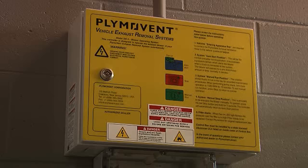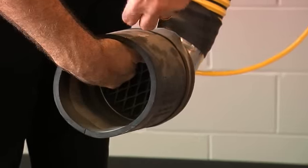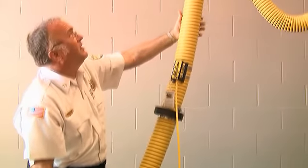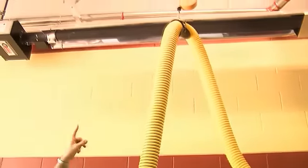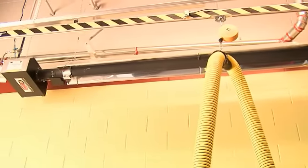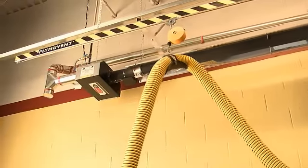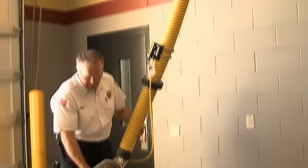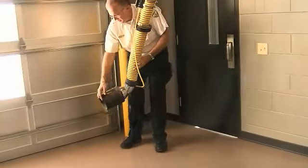The Plunkett system is an exhaust extraction system for the diesel-powered fire apparatus and ambulances. What it does is allow us to attach a hose to the apparatus, and as soon as the apparatus starts, a fan system and a collection system draws the diesel fumes out of the apparatus bay and out of the fire station, and expels them outside. This not only creates a cleaner environment in the station, but it makes it a much healthier environment for the people working here.